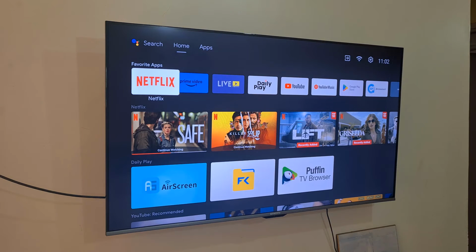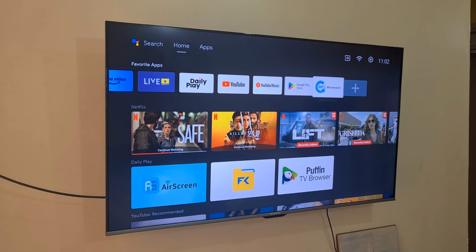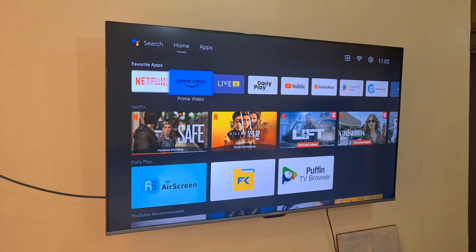So the next point is the software that this TV runs. This model runs Android TV, and the good thing with Android TV is it's not only easy to use, so you have all your apps. The favorite apps naturally will appear here at the top. We have Netflix, the likes of YouTube, and the good thing is you have access to the Google Play Store, meaning you can easily install apps at your own convenience.